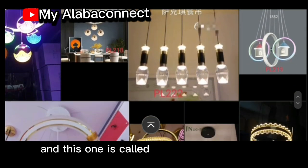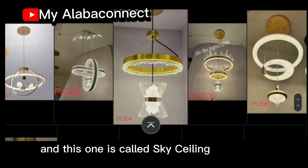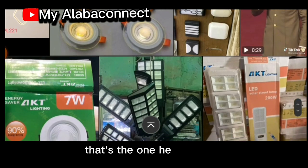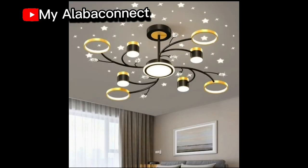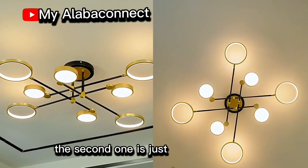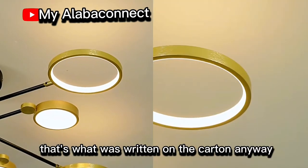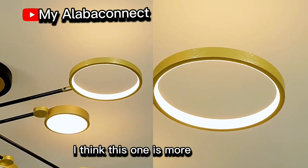This one is called the sky ceiling chandelier, LED sky ceiling chandelier. That's the one he settled for. And the second one is just an LED chandelier. That's what was written on the carton anyway. And I think this one is more beautiful.